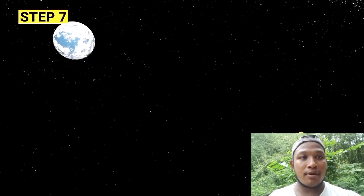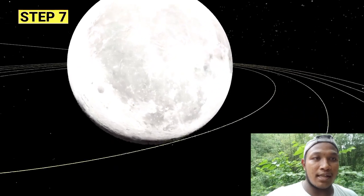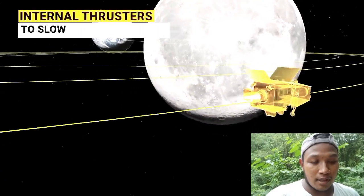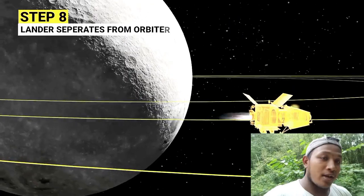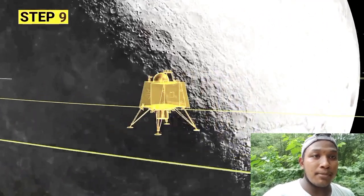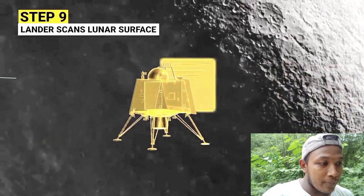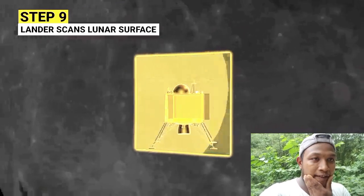Step number 7. It is at this stage the module will get captured in the Moon-Earth orbit. It will then use the thrusters to slow down the module. Step number 8. Lander will separate from the orbiter. Step number 9. Even after detaching, the lunar orbiter will still be working, scanning the lunar surface for possible landing operations.